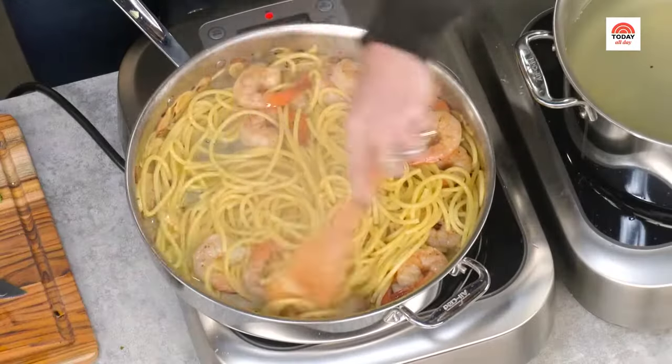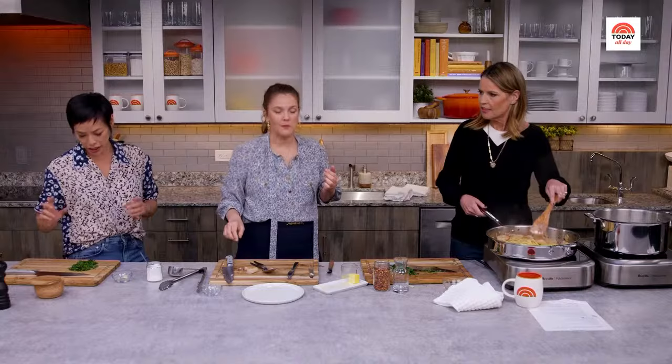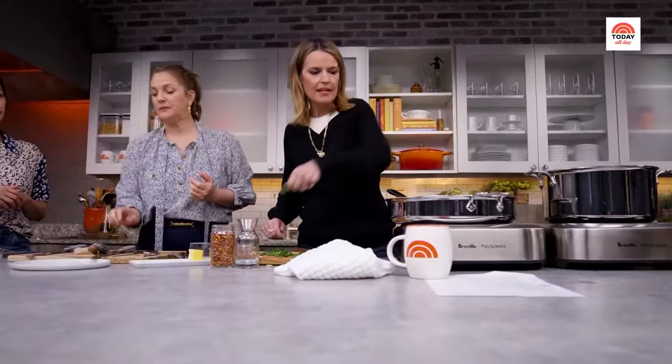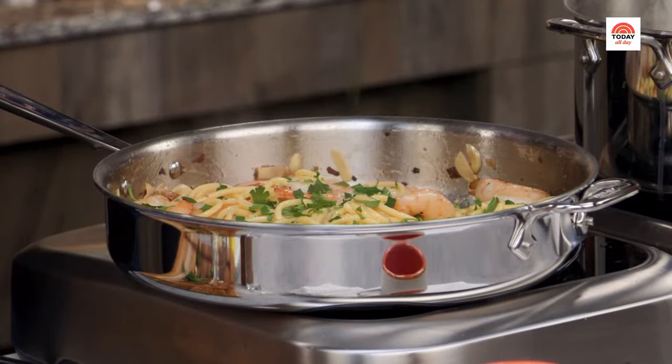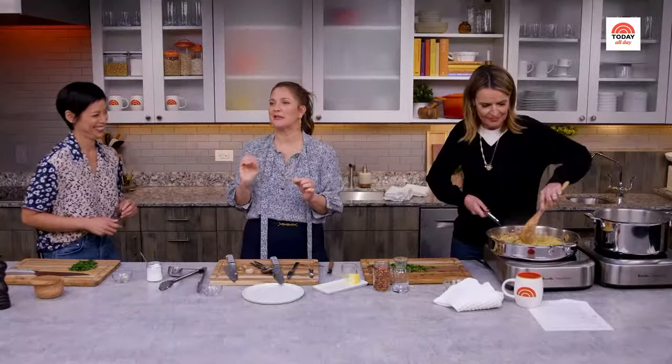Yes. I like this big old skillet too. It's fun. Makes me feel like a real chef. Savannah, you're gonna kill the heat. Okay. Done. And then you're gonna garnish with your chopped parsley. Right in the bowl, huh? Right in there. And I don't wanna go crazy, right? Just a little for color, and then you can give it a toss again. Oh, this looks so good. Perfect.